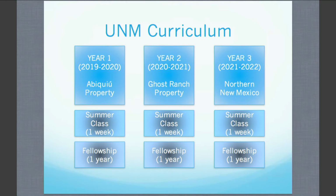So this is a 3-year project, and the product would be hopefully a series of cultural landscape studies to guide the museum's management of the properties. And in year 1, we're focusing on the Abiquiú property, and in the following years, it will follow the same format, but we'd focus on, or someone else, a different fellow, would focus on the Ghost Ranch property, and then the larger northern New Mexico areas that were important influences for O'Keeffe's artwork and lifestyle.